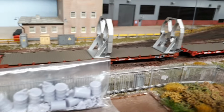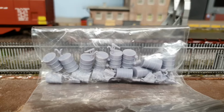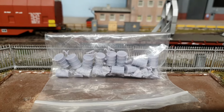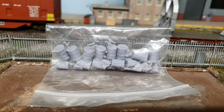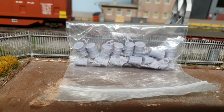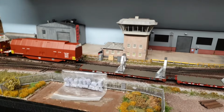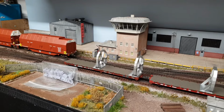And also, while we're on the 3D printed parts, oil drums with hand pumps on. There's a little bag of goodies there. They'll find their way on the exhibition layout. And if I see you at the exhibition, don't hesitate to see if you can point them out, because I'll try to hide them. That's a little update of the Boeing cars so far.